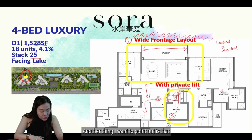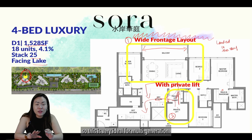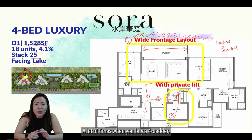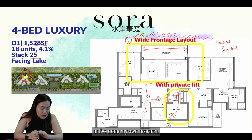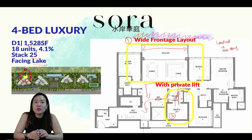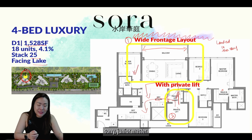Another thing I want to point out is that they have a junior master. This is very ideal for multi-generation. A lot of times when you buy a 4-bedder, from some research I have done, those that don't come with a junior master don't profit as much. So I think this is ideal because it comes with a junior master.